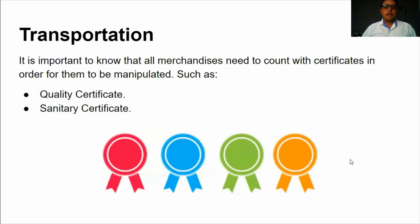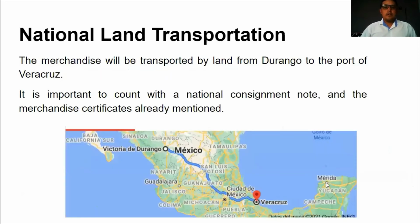It is important to know that all merchandise needs to come with certificates that can allow it to be manipulated inside the national territory and once it goes outside the national territory. Some of the examples are the quality certificate and sanitary certificates. So as we already mentioned, for the national land transportation, the merchandise will be transported by land from Durango to the port of Veracruz. It is important to count with the national consignment note and the merchandise certificates we already mentioned.